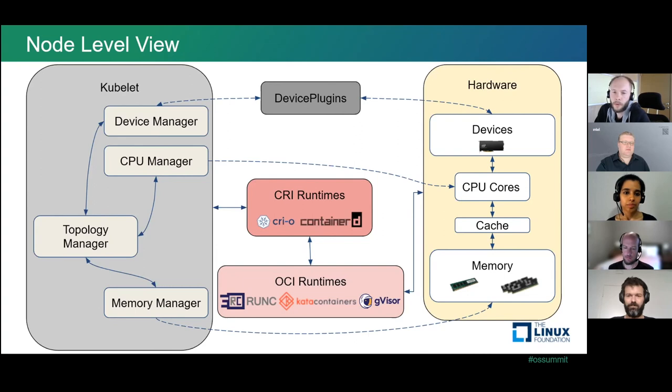From my point of view, the way to keep the balance is developing sustainable interfaces. This way, different companies may implement different components, as was done, for example, for device plugins or different runtime implementations. And all components will communicate with each other, maybe without a problem.